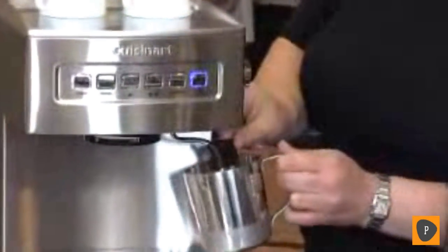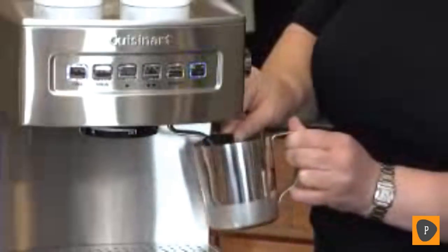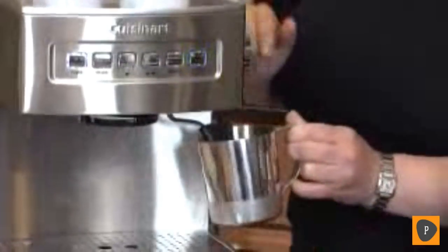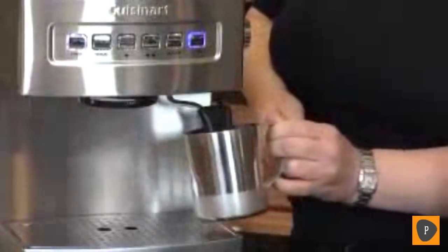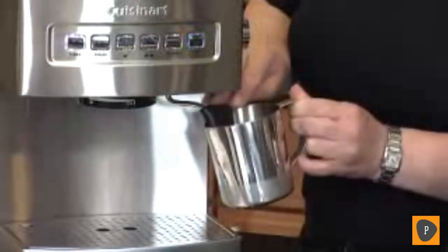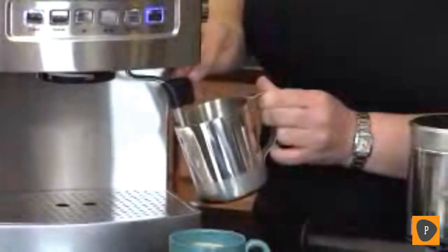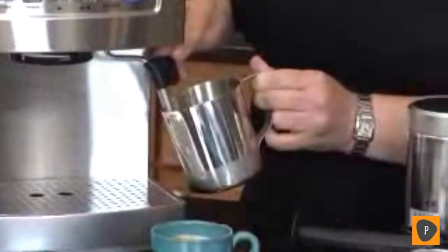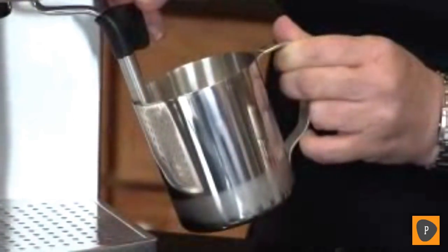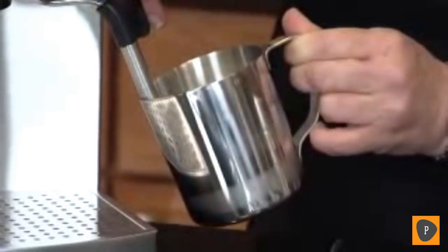There's a little handle on here, and you just circulate it around the milk, starting at the bottom. And the trick to this is that once you get it really warm, you're going to pull the frother down just under the surface, and you're going to draw it up the side of the frothing cup, and that's how you make a really beautiful froth for your cappuccino, latte, or macchiato.